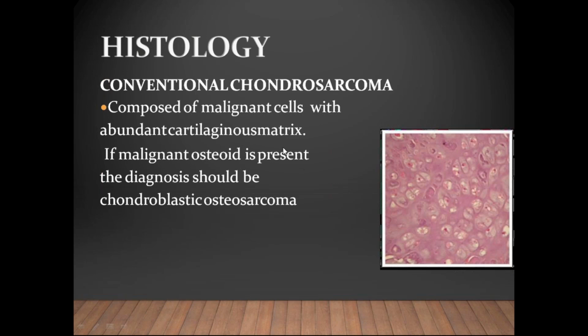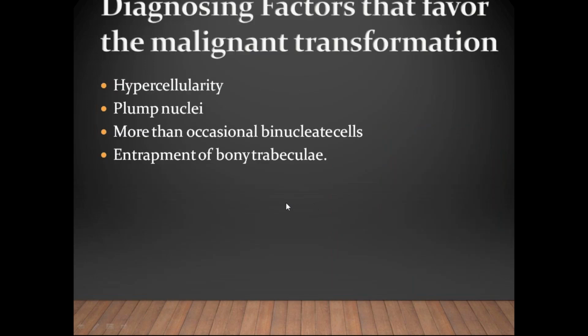Histology: in conventional chondrosarcoma, there will be an abundant cartilaginous matrix in which there will be some malignant chondrocytes. If there is any osteoid, we call it chondroblastic osteosarcoma. The features by which we can diagnose malignant transformation in a chondrosarcoma are hypercellularity, plump nuclei, and more than occasional binucleate cells.